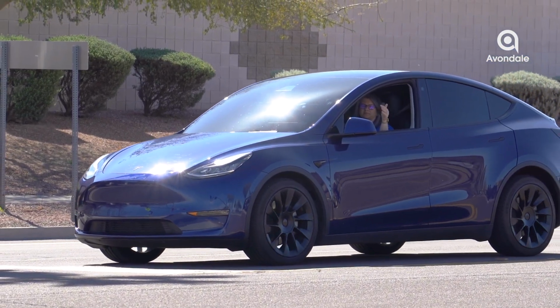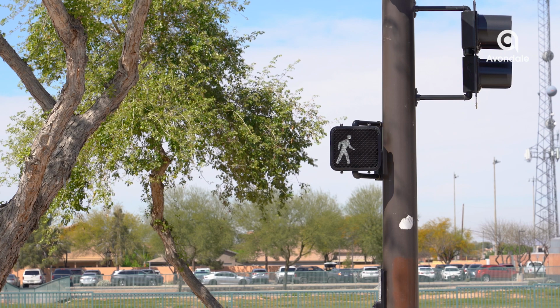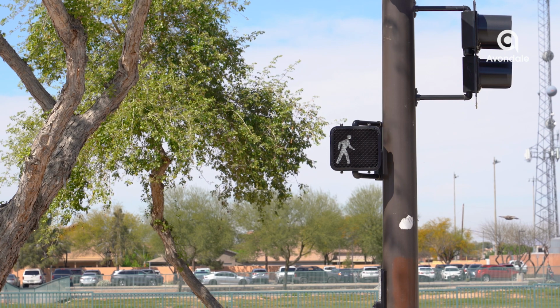Before crossing, confirm all motorists have stopped and see you. As you're crossing, you'll notice the white walk symbol disappears and a countdown timer starts. Continue to make your way across in a safe but timely manner.